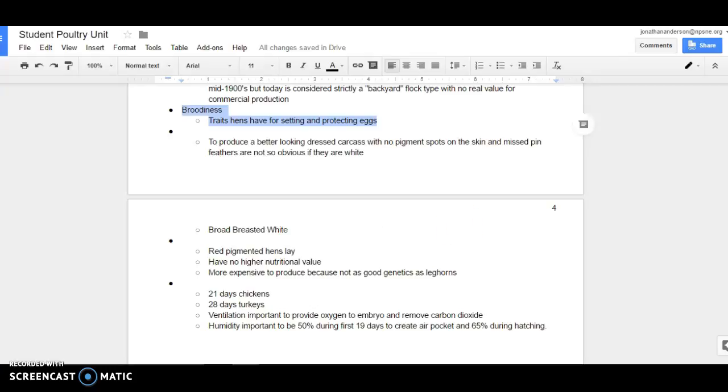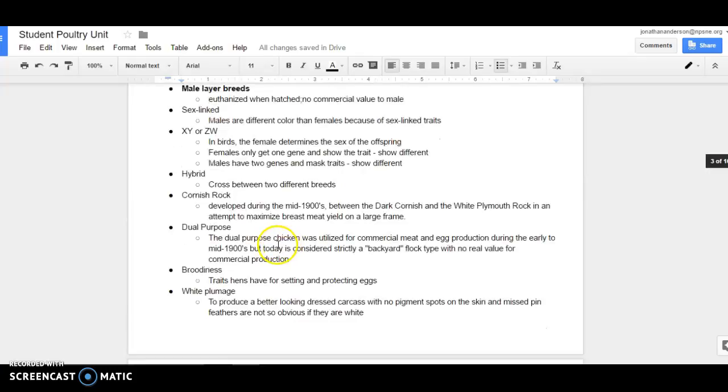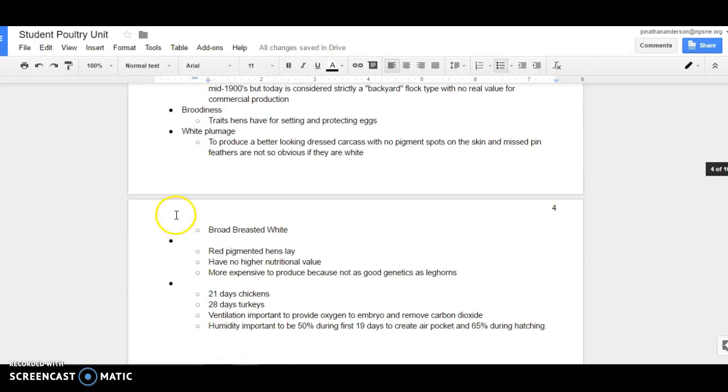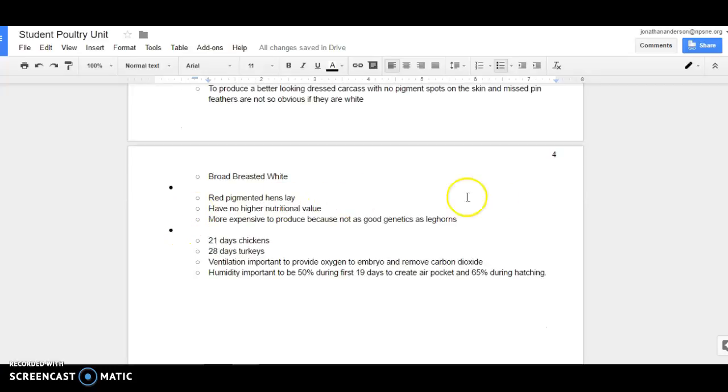Another trait that we have tried to get into our hybrids is what's called white plumage. This produces a better looking carcass, and also the pin feathers aren't as obvious to see, so that when people are eating them, you can't see them quite as much. The broad-breasted white turkeys are one of the higher ones, in that there are dark turkeys, but it doesn't make much sense to keep them around if they're going to show the pigment, and it's not going to taste different, but it's going to cause the consumer to not like it.